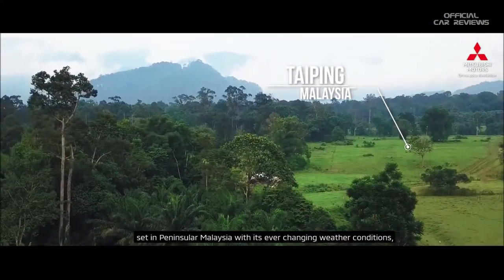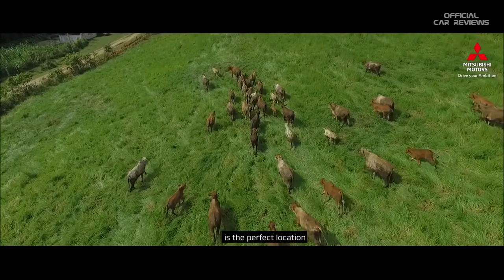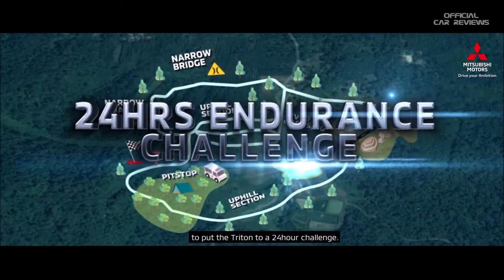Taipei, set in Peninsula Malaysia, with its ever-changing weather conditions, is the perfect location to put the Triton to a 24-hour challenge.